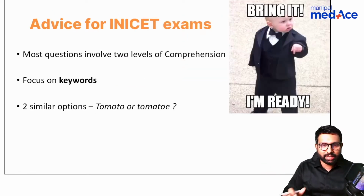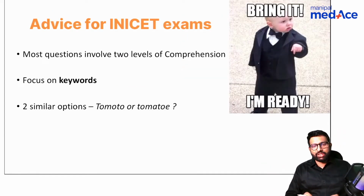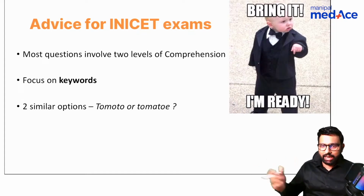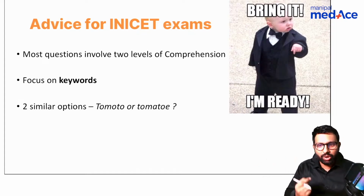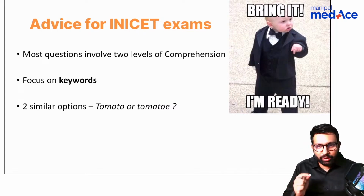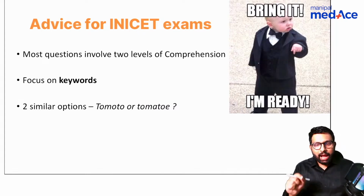So let's start with our session. And before we start the session, I have an advice for everyone who's going to be attempting this question. In this session, I'll essentially be putting forward questions to you and you'll have to answer them. Hello, Aishwarya. I'll be putting forward questions to all of you and you have to answer them.